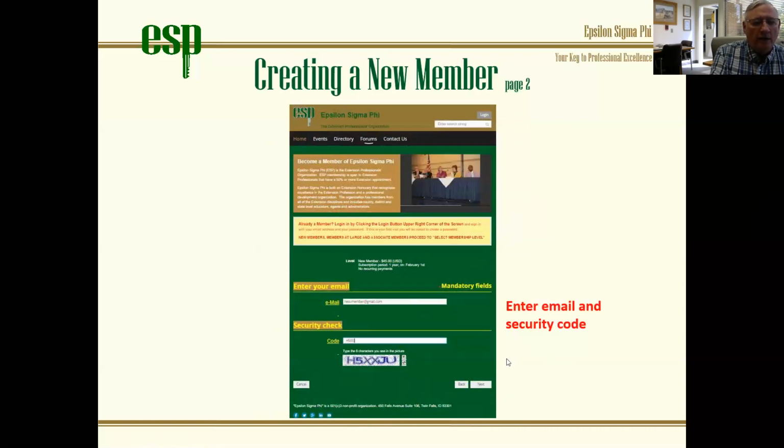So whatever those characters are, capital H, 5, capital X, J, capital U, and it does have the sound aspect on it, so you can have it speak to you what those letters are, if that's helpful. And then the other thing, the little arrows down below, if you've got one you can't read, you can click on that until you get one that's more clearly visible.